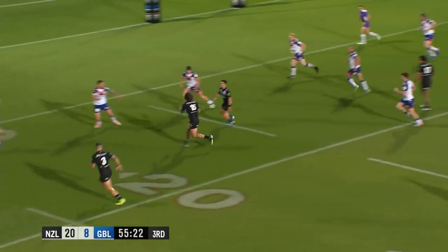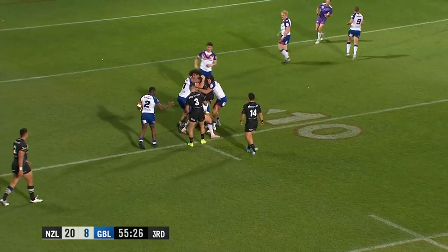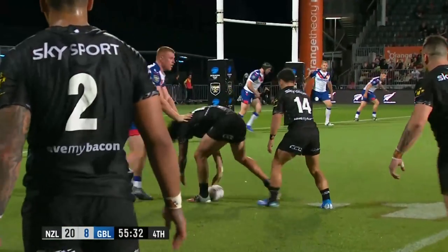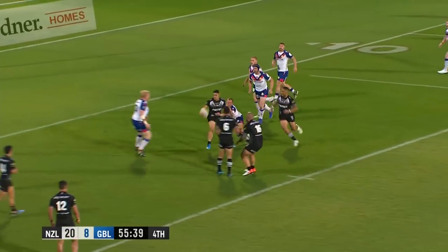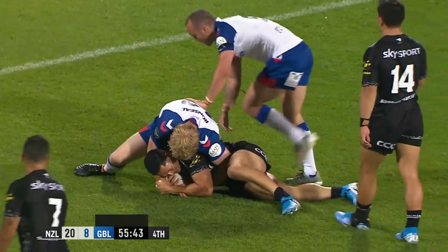Nikarima, nice. Creates space instantly for Proctor. Love how the hookers do that, just that little shimmy. Work out of there, Josh! Get out! Go four. Nikarima at dummy half again. Johnson. Wide pass out to Marshall. Looks for Tuivasa-Sheck on the inside. Wasn't quite the timing on that occasion.